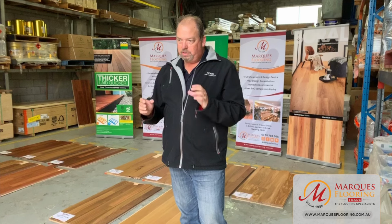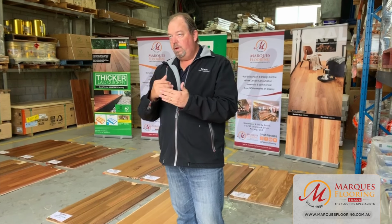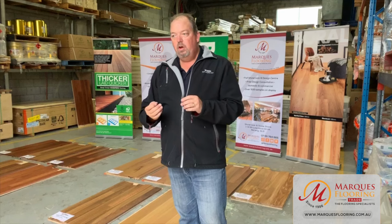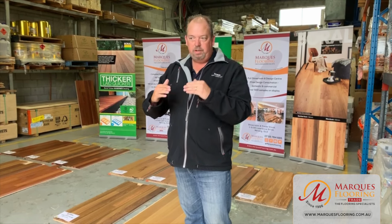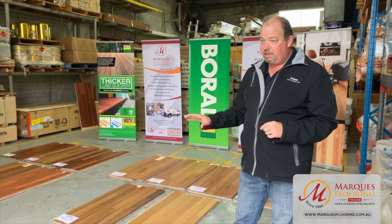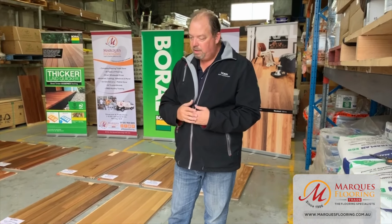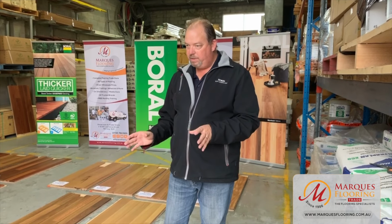We buy premium logs, and if we don't get enough time to air dry it in the yard, which is generally up to 6 months, we'll kiln dry it, we can recondition it, we can dry it slightly. There are all different variables, and depending on the species, each species has got its own drying technique. Blackbutt's different to, say, ironbark. Different timbers, different cellular structure, but we aim to dry it at about 10-10.5%.